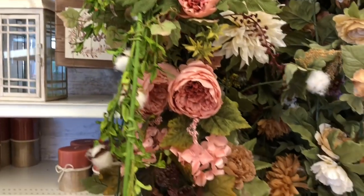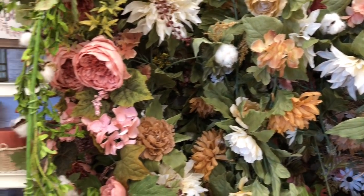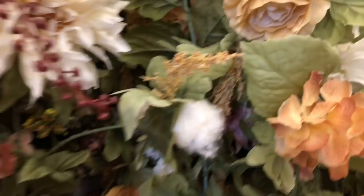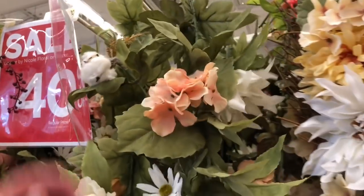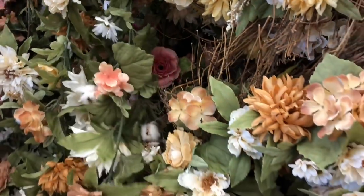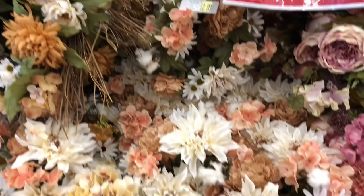I think I like the beige better. I think you put a candle on that. That would really show off the light across it. Look at this. I like this. $19.99. Gorgeous. Very pretty. It's all 40% off too. That's pretty. Oh, and then they have these pumpkins.